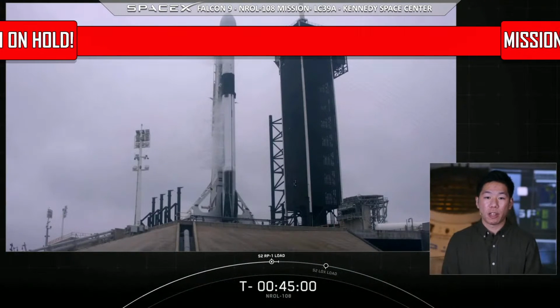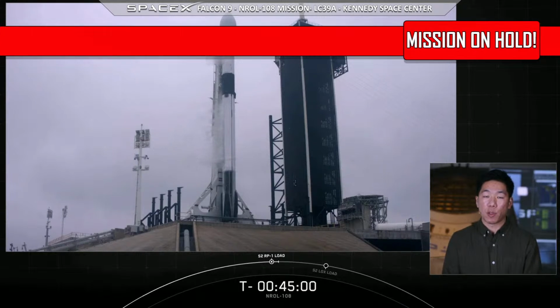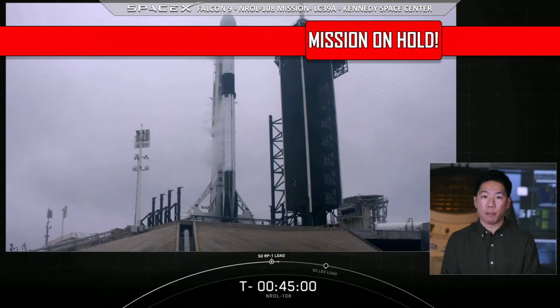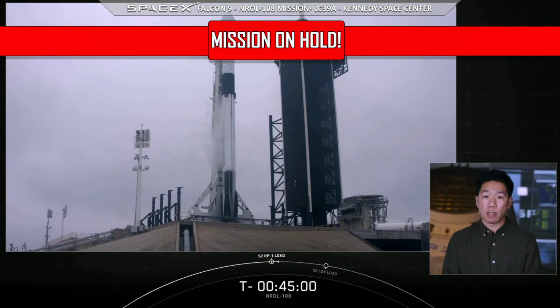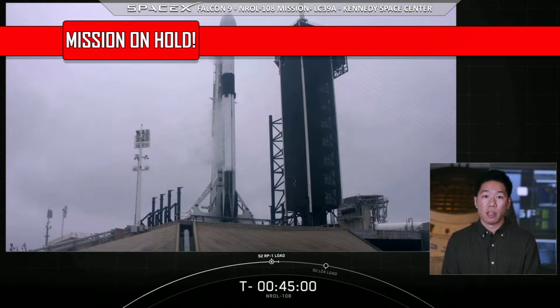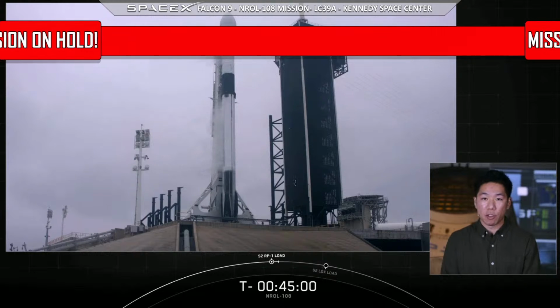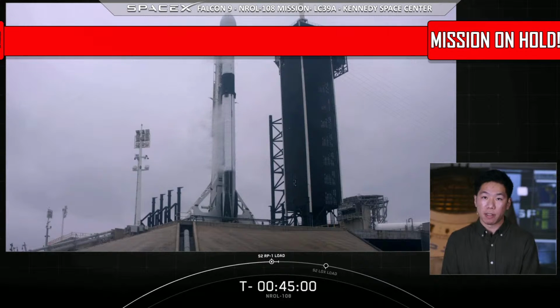If you're just joining us, we did have a hold at T-minus 1 minute and 53 seconds. We reset the countdown to T-minus 45 minutes. At this point, the vehicle and payload both appear to be in good health. We are waiting on a decision on whether or not we will be making another recycle attempt and launch today. Our window ends at 12 p.m. Eastern time. If we don't launch today, we do have a backup opportunity tomorrow at the same time.